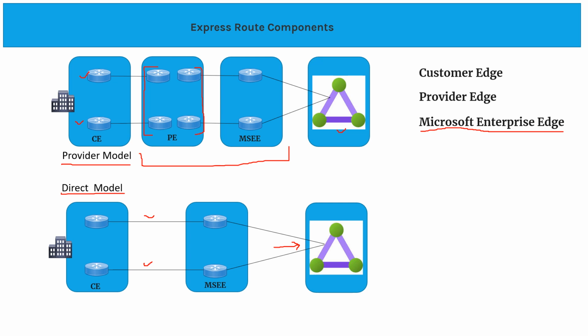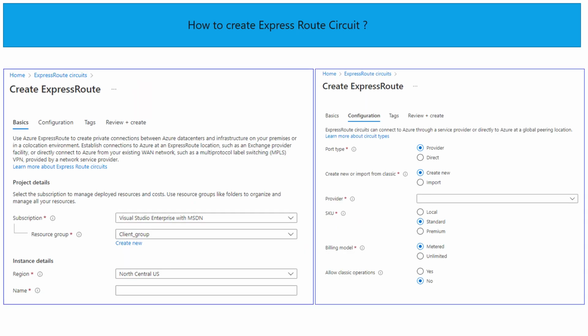It's time to create an Express Route circuit. So you can go to the Azure portal and search for Express Route. You're going to see two options. One option is going to be your Express Route circuit, and the second option is going to be the Express Route Direct. Here we are going to focus on Express Route circuit, which is basically the provider model option. So when you click on that, click on new, create Express Route. The basic configuration, you need to fill in your subscription, you need to assign a resource group, then you need to choose a region.